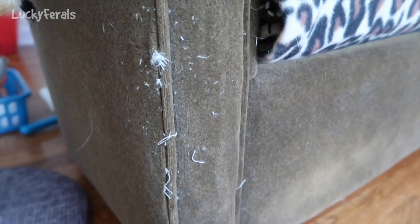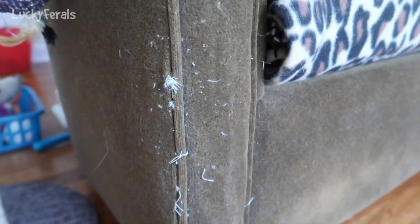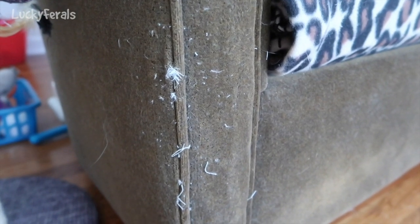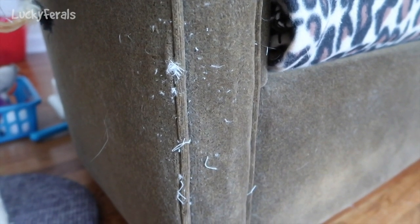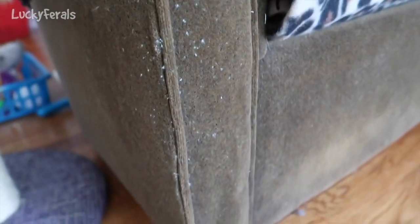That gives you an idea, but I will go over this again a few more times, and whatever I can't get off with the fabric shaver, I'm gonna get a very small pair of scissors and clip off whatever's left. This is what the arm looks like after I clipped off as much as I could.